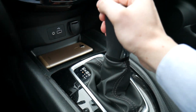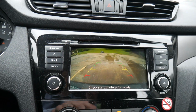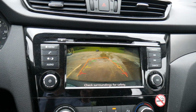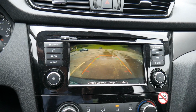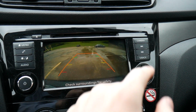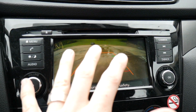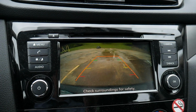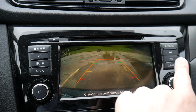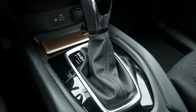You also get a rear view camera, so if I put it into reverse, you'll notice the rear view camera automatically pops up, gives you a guide to help you drive in reverse. So when you turn the wheel, it gives you an indication of where the car is going. And the resolution is pretty good. You'll see we have a car driving behind us right now, and it's fairly easy to make that out. I wouldn't say this is the best resolution I've ever seen, but it gets the job done, and it's color and gives you a nice wide view of what's behind you. So let me shift the car back into park.